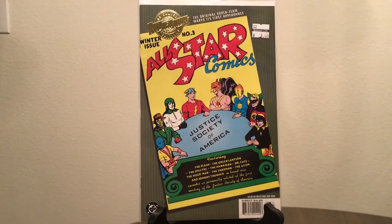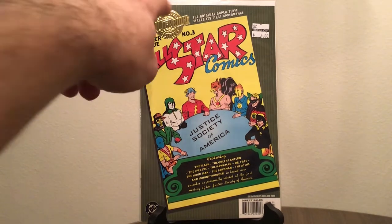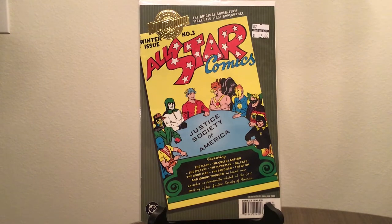I found a bunch of these reprint issues where there's two different versions of these. There's these Millennium editions with these gold foil seals, and then there's something called Silver Age Classics, even though one of the ones that I've got is a Bronze Age book. Well, a reprint of a Bronze Age book. But these are all just major keys from the Golden Age or the Silver Age. So first up, we got All-Star Comics number 3, which is the first appearance of the Justice Society of America.